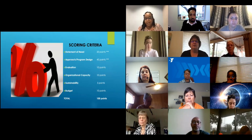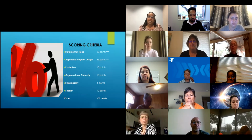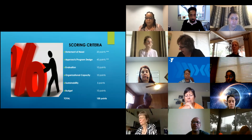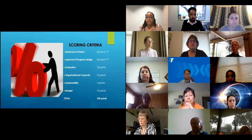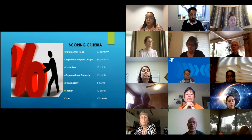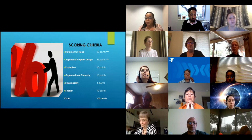Okay, once I read my RFP, now I'm looking at what's my scores. Where does the scoring criteria come from? Where am I gonna spend most of my time? Where are most of my pages gonna come from? So, scoring criteria. Statement of need, you're gonna get 20 points for that. Your approach, your program design, is 45 points.